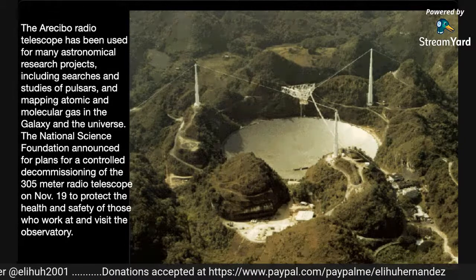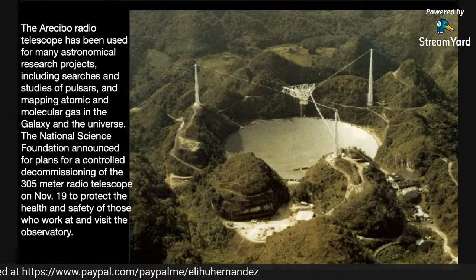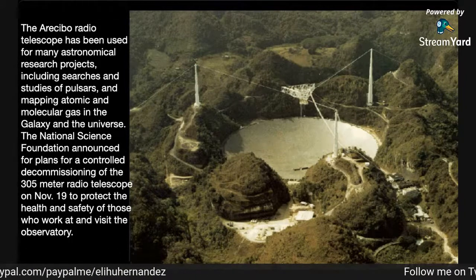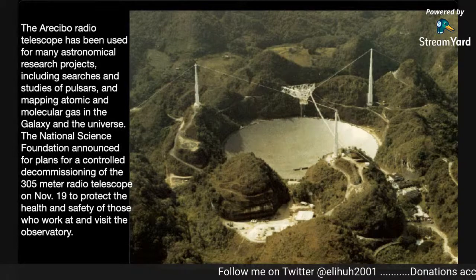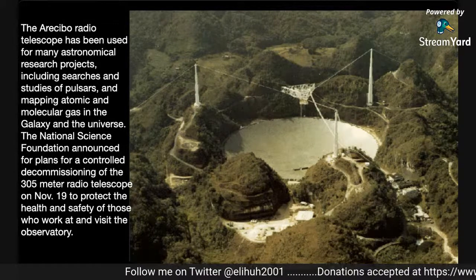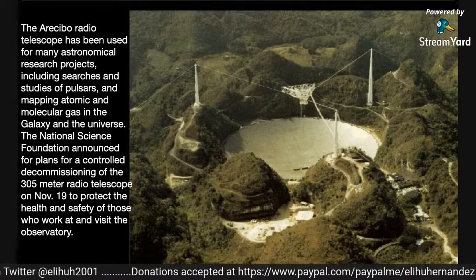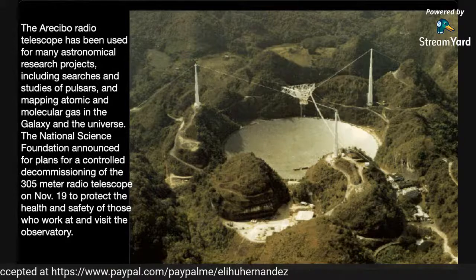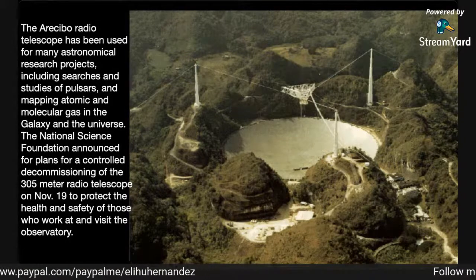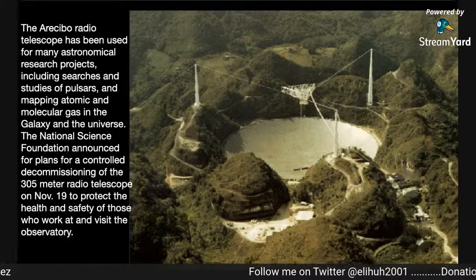The NSF, National Science Foundation, sorry, me and acronyms again, announced a plan for controlled decommissioning of the 305-meter radio telescope on November 19th to protect the health and safety of those who work at and visit the observatory. Oh, this is very sad news. But they did make some very remarkable discoveries, so let's take a look at a few of them.